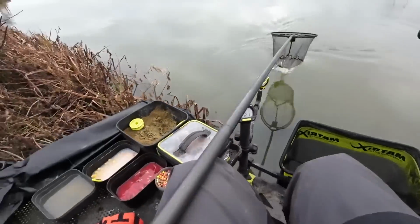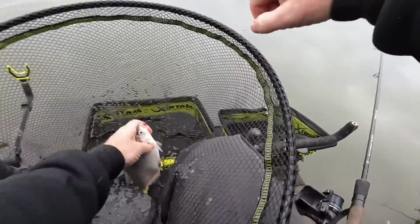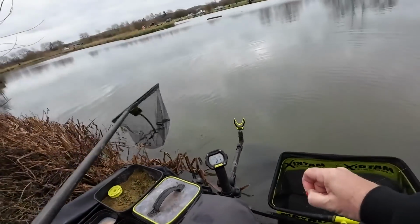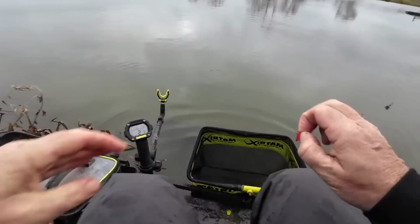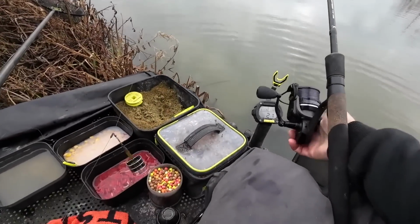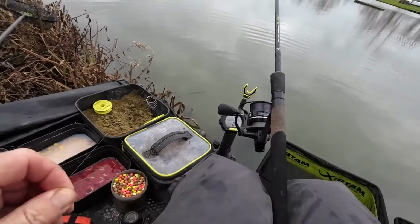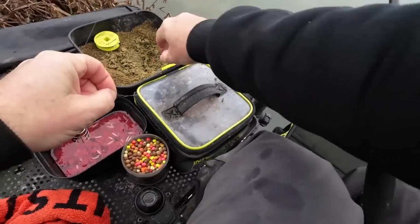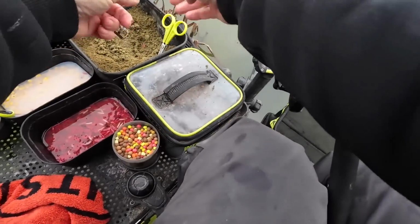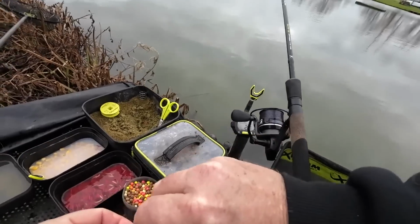I think there's a rule here that you've got to net, I'm not sure what it is, all fish over 6 ounce I think it is, but that's another one in the net, another few ounces. Just changing this hook length, to be fair. I had that bite just as I was getting another hook length ready. Actually, at the last minute I changed my mind on my hook choice. I actually started on a 14 because I wanted to fish with double and triple maggot, just trying to be selective before the start.